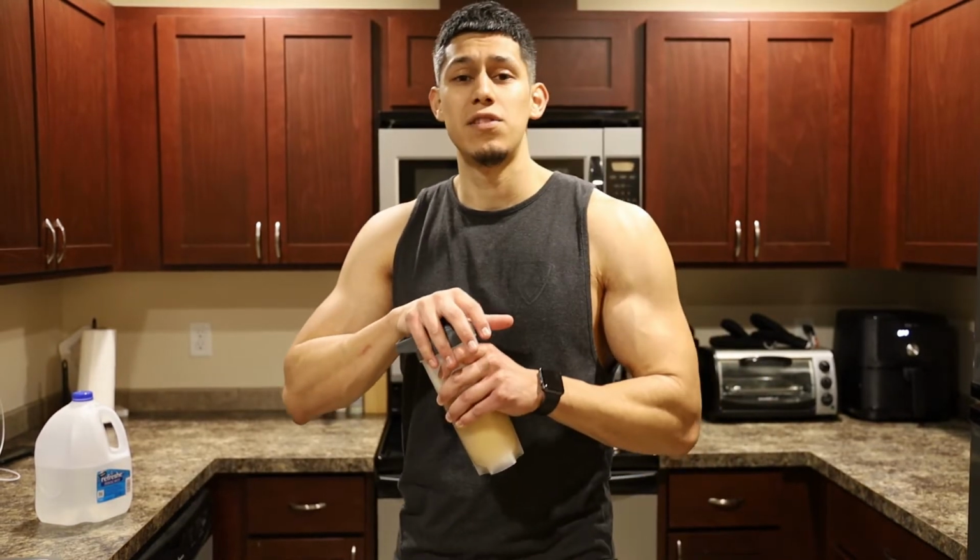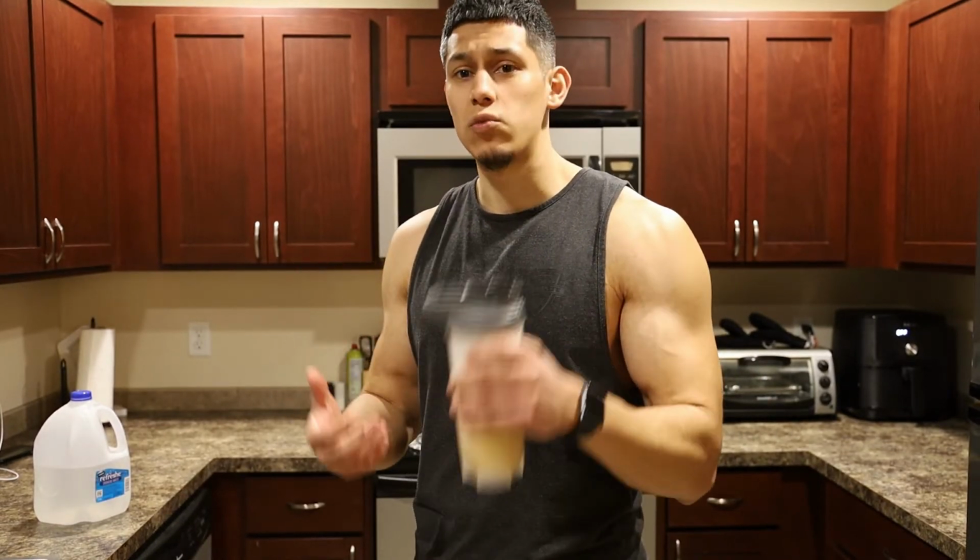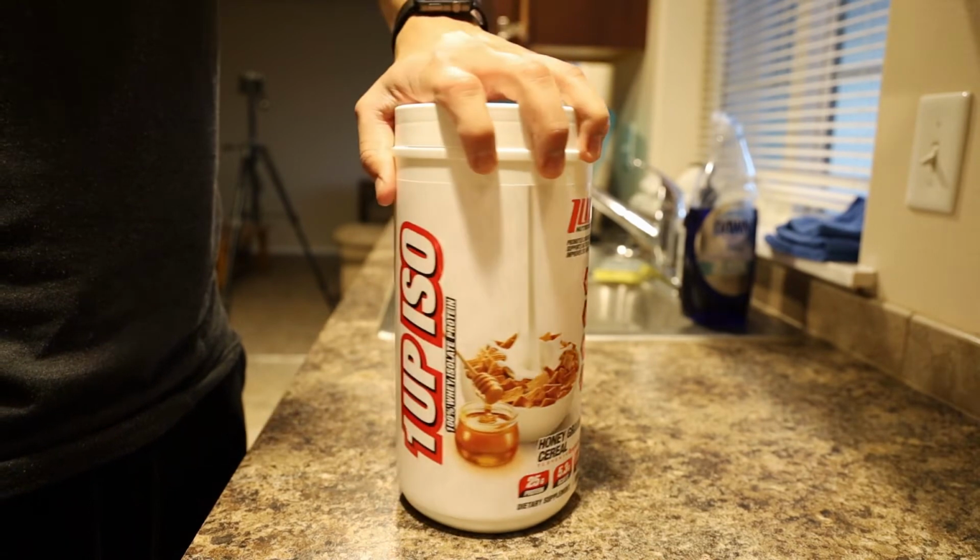And all this basically consists of is just a scoop of my favorite protein from 1UP Nutrition. This is 1UP ISO. The flavor is honey graham cereal.